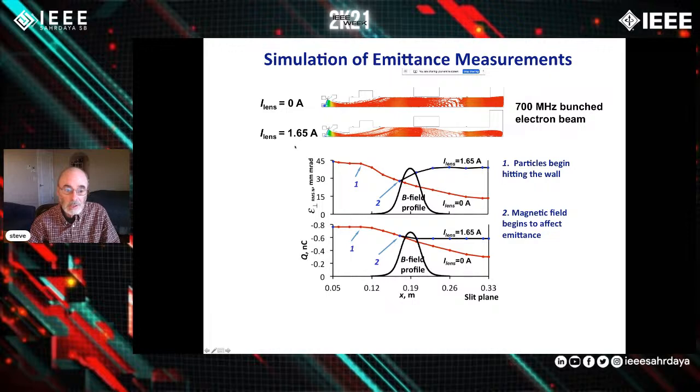And this shows the emittance as a function of position down the experiment, and the charge left in the bunch as a function of position. What we see is, before we even get to the lens plane, we begin to lose current. Position 1 is where we begin to lose current. Some of the beam is hitting the wall. We simply can't get close enough to capture the entire beam. And in essence, as we begin to throw away current, we throw away the emittance that's associated with that current, so the emittance begins to drop.